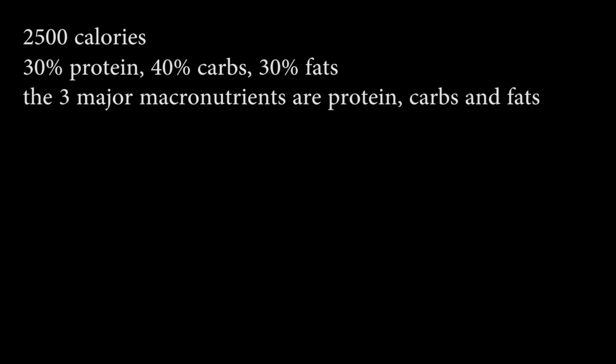Before my transformation, when I managed to drop my body fat from 10 to 5% in 2 months, I made some research and I found out that when you cut, if you want to preserve as much muscle tissue as possible, you should increase your protein intake. Let me give you the following example. Let's assume that you need 2,500 calories per day to maintain your weight. And a good macronutrient ratio for maintaining is 30% protein, 40% carbs and 30% fats.